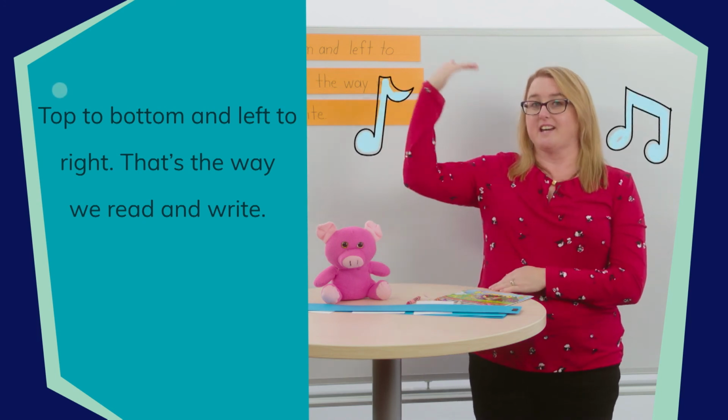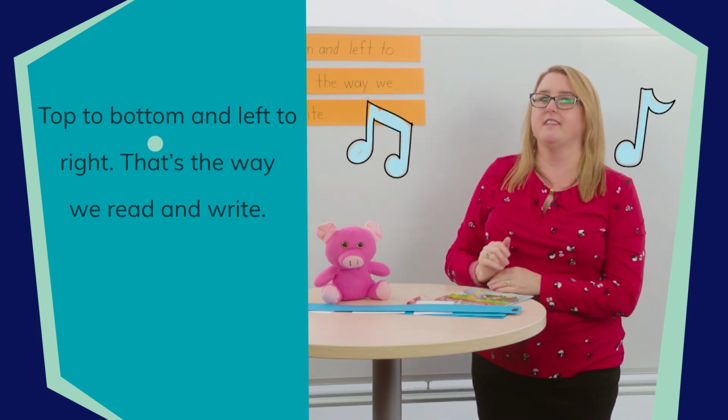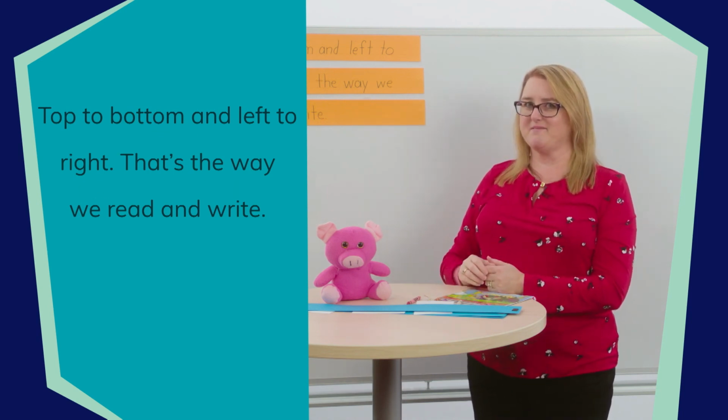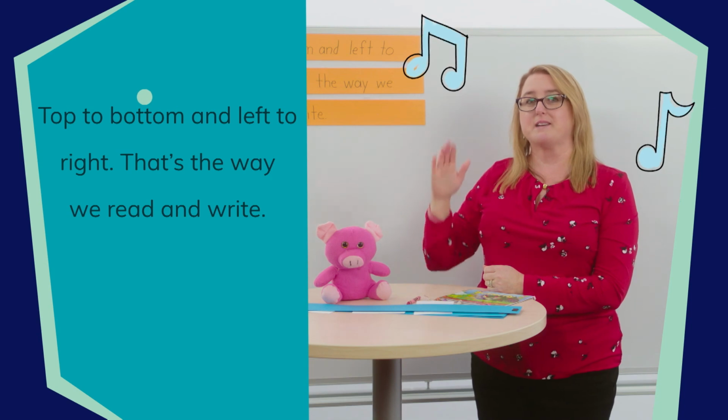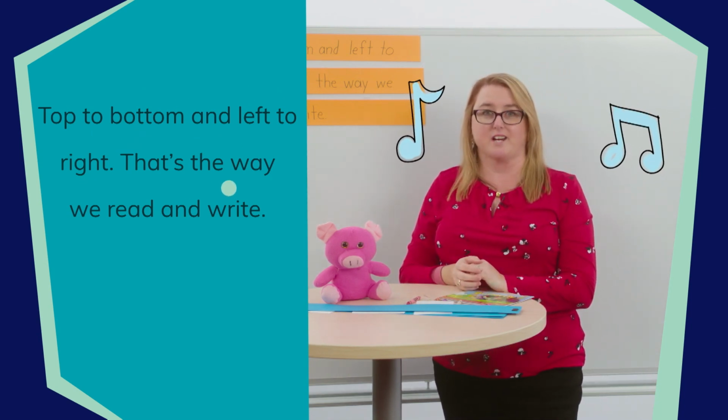Again, top to bottom, left to right. That's the way we read and write. One more time, friends. Top to bottom and left to right. That's the way we read and write.